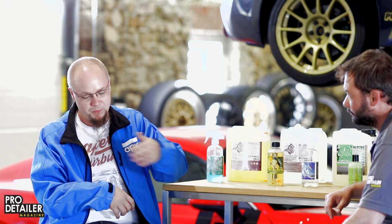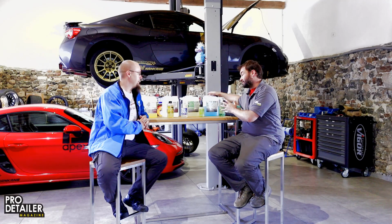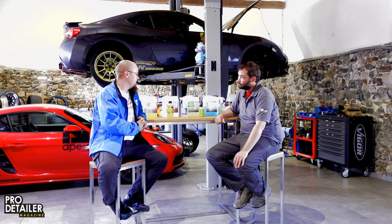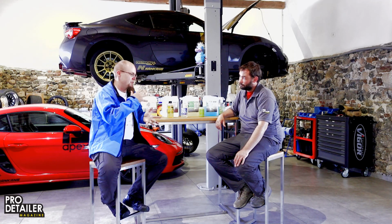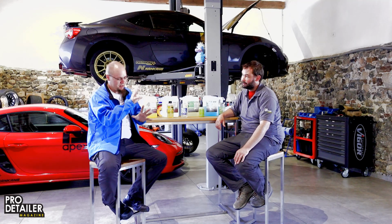Any kind of painted surface, just one spray on the drying towel, wipe the water off, and it does make a big difference. And this is the point, it's essentially an LSP, isn't it? It's a spray sealant, semi-coating, however you want to call it. But yeah, it does work as a drying aid as well, but you need to be really, really fast with it. Yes. And don't spray it straight on the panel.